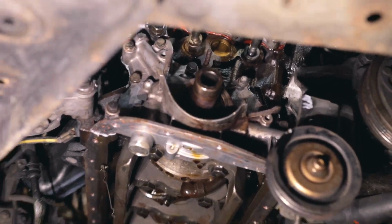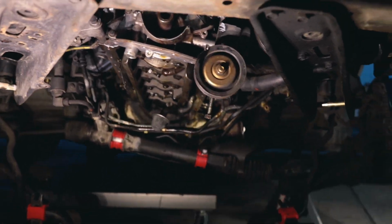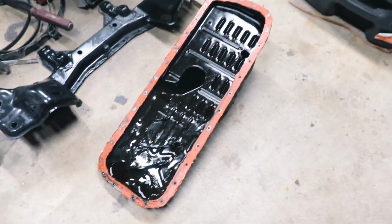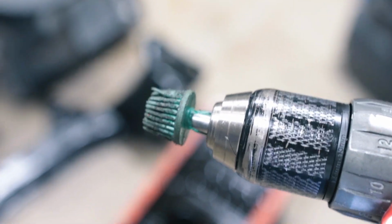Oil pump is back on, so now I still have to clean up the gasket on the oil pan. I have this little guy that I usually use. It cleans up the gasket pretty well. However, it's just really worn because I've had it for a couple years. I ordered another one, but it's not coming till tomorrow.